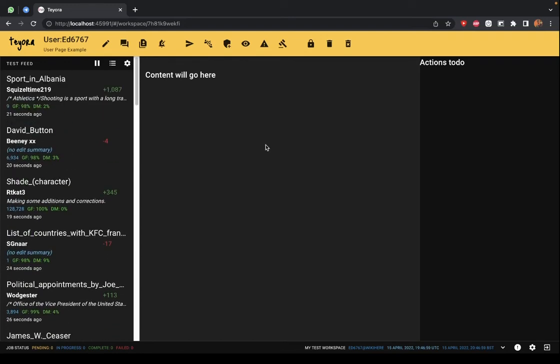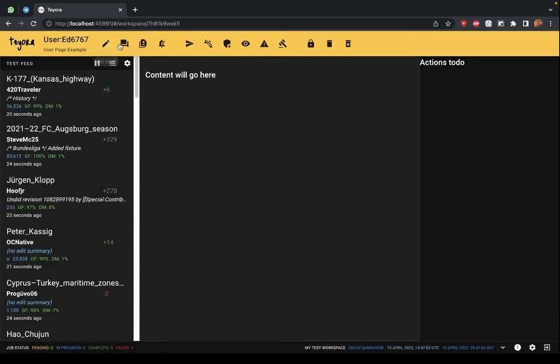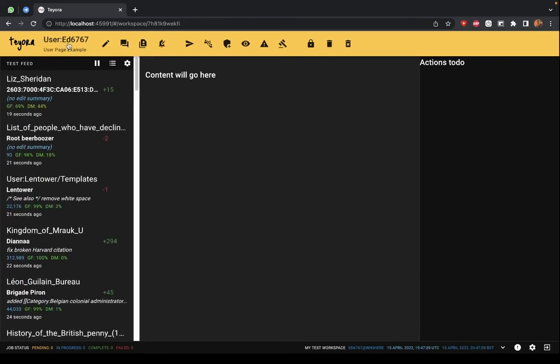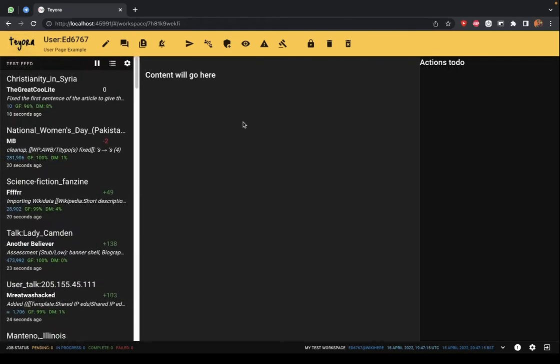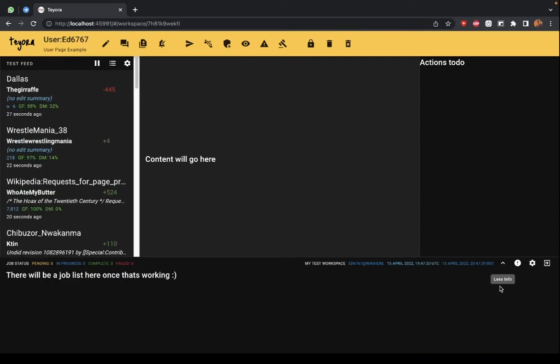Up the top, very similar to Red Warn and Ultraviolet, we have action icons. So this is a demonstration of what it might look like if you were on a user page. If we click the Teyora icon, we can show or hide the feed drawer. If we click this icon down here, we can expand the jobs drawer.